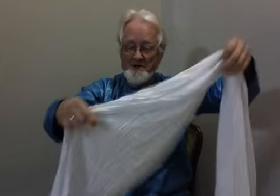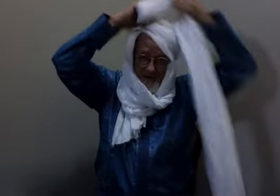So I'm going to tie you a Tuareg turban from the Sahara Desert. There are lots of ways of tying a turban, but in the Sahara Desert, they tie it like this. They start by putting it over the top of their head to keep the sun off your head. And then they put it around the neck in order to keep the sun off your neck. And then you put it around again a second time, and this is in order to protect your face. And then they start putting it around the head.